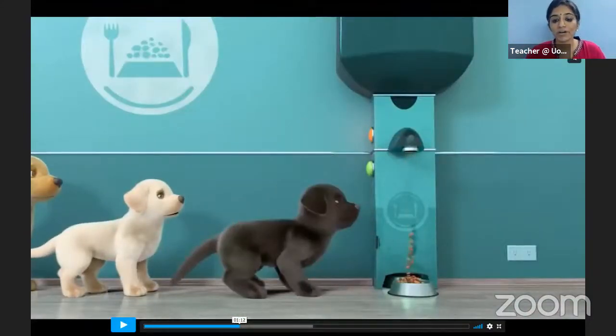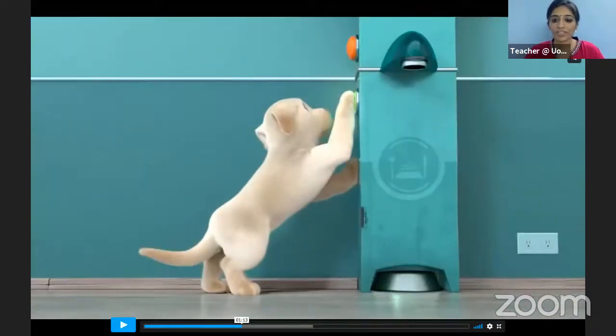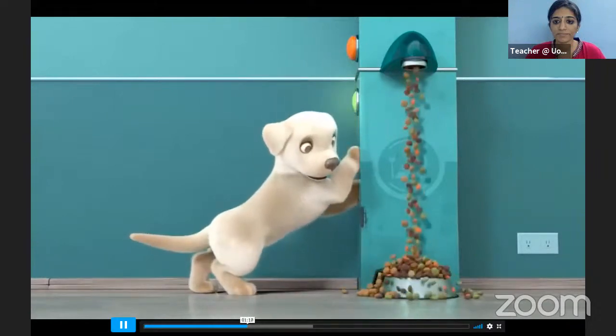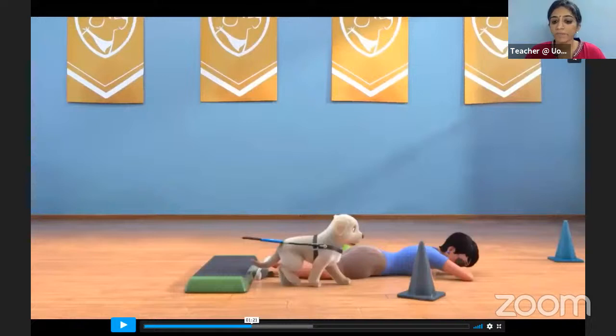Next, Pip has to learn how to feed himself. The first dog did it beautifully. He turned the on button, got whatever he needed. He turned the off button, pushed his bowl, and he moved on. Let's see what Pip does now. And Pip couldn't get the bowl. He couldn't turn off for his food. And now again the lady tripped.